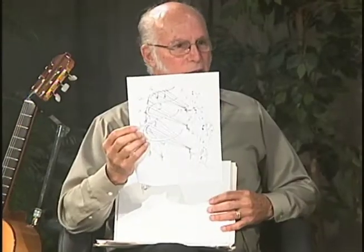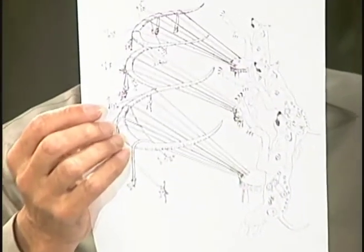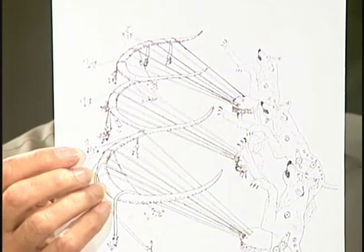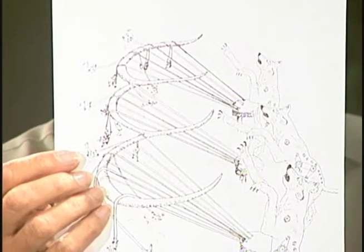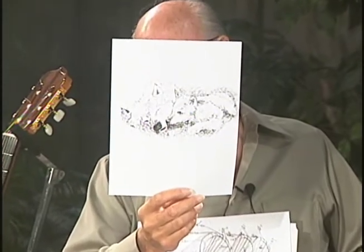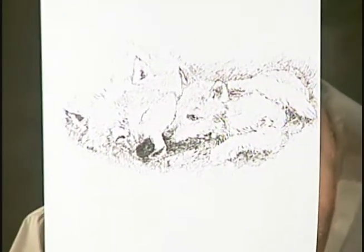Let's see, some of the other ones that didn't make it in. Oh, here was an interesting one. There's a scene in the book that describes this, so I did an illustration of what he described. However, he preferred not to have the literal description there. And then there were lots of gentle pictures, like mother and child wolves.